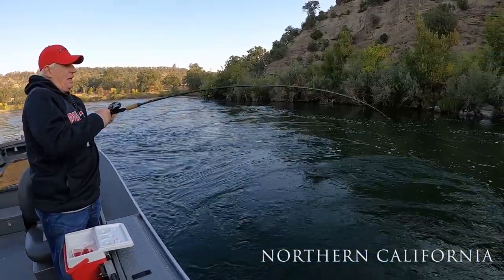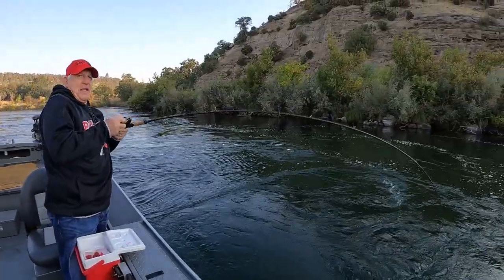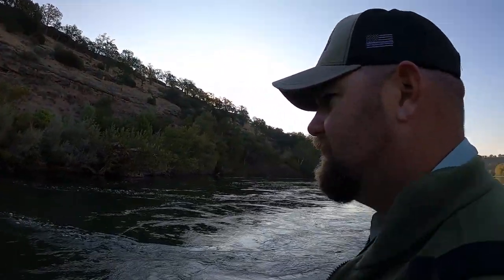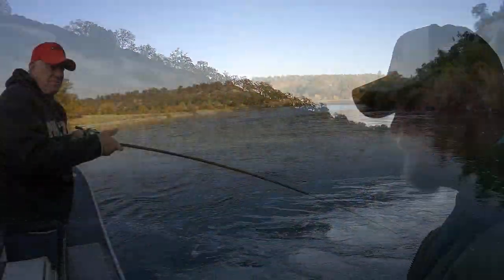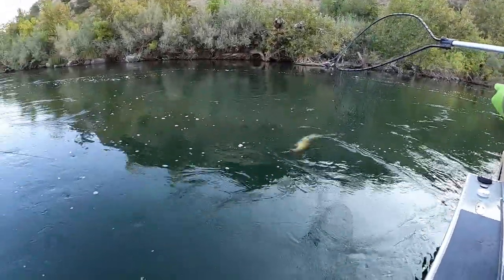Did you feel a bite? A little bit. We were parked right on top of a school of fish there. It was a matter of time. Yeah, there he goes again. Ooh. Oh, I see him. Nice. Keep on him.